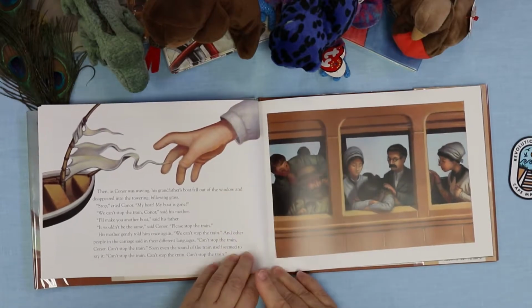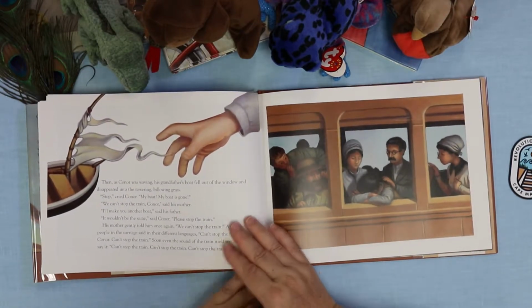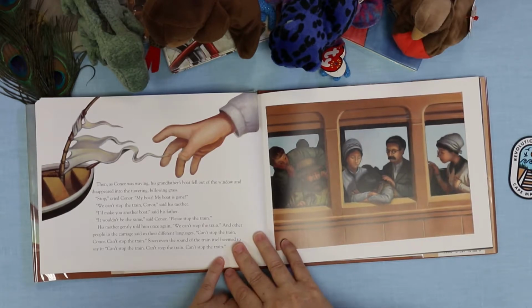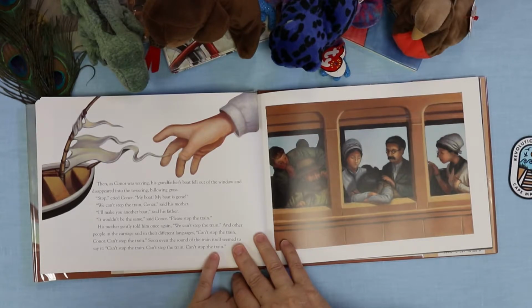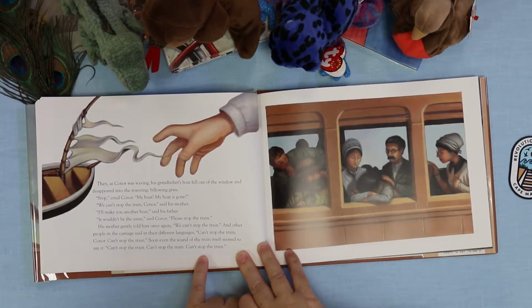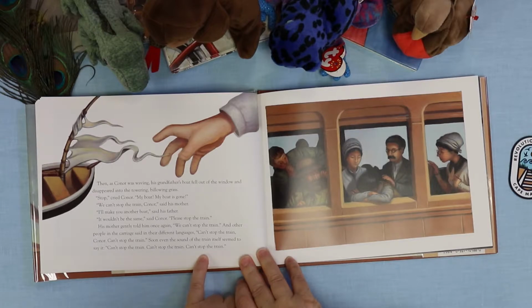Then, as Connor was waving, his grandfather's boat fell out of the window, oh no, and disappeared into the towering, billowing grass. "Stop," cried Connor. "My boat! My boat is gone!" "We can't stop the train, Connor," said his mother. "I'll make you another boat," said his father. "It wouldn't be the same," said Connor. "Please stop the train." His mother gently told him once again, "We can't stop the train." And other people in the carriage said in their different languages, "Can't stop the train, Connor, can't stop the train."